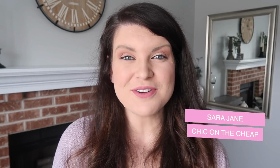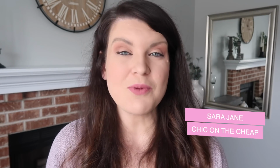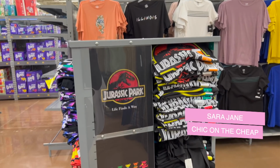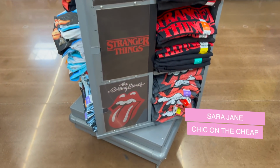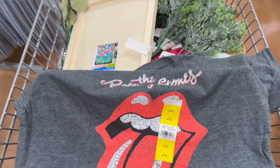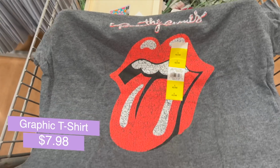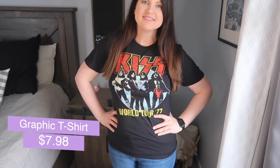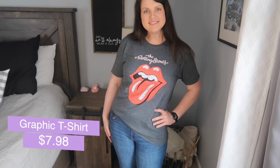My friend Sarah Jane over at Chic on the Cheap does some amazing Walmart hauls, and from watching her videos, I have learned to also shop the men's section for yourself. So from learning that, I have fallen in love with Walmart's graphic t-shirt section, and this time I picked up both a Kiss tour shirt as well as a Rolling Stone shirt. The Kiss one is a size medium that gives me more of a true to size fit, and then I went with a large for the Rolling Stone shirt so I could do a front tuck and have it be a little bit more oversized.